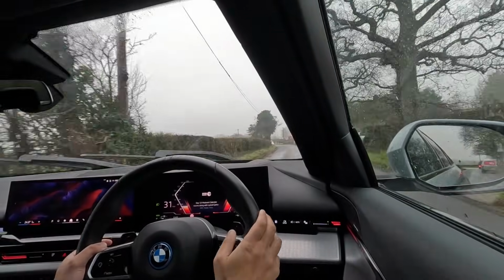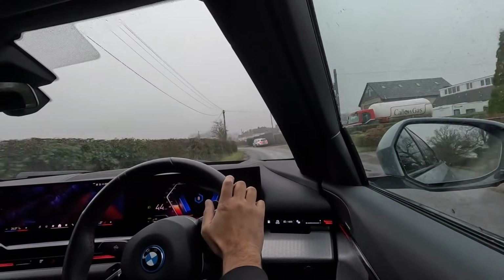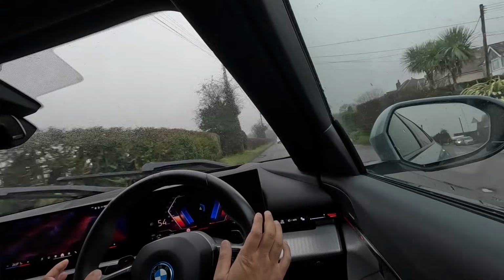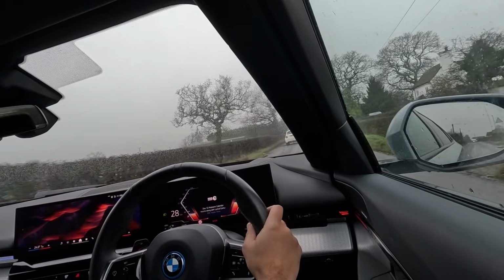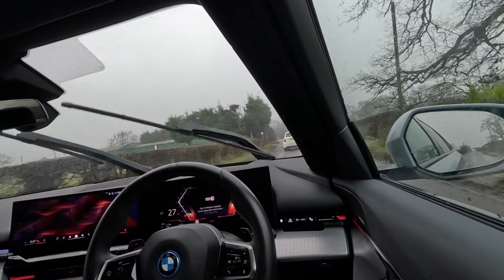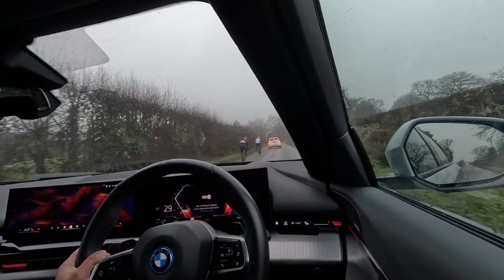Let's try this boost function. For 10 seconds it'll give you full power at your disposal, so it works, but I don't think it's as apparent in this as it was in the iX1 that was in a few weeks back.